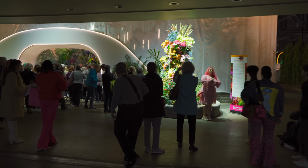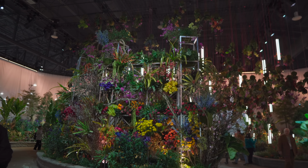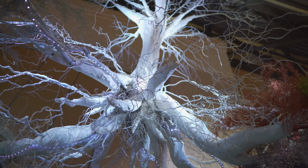This year's theme at the Philly Flower Show was Garden Electric, and many of the exhibitors vamped it up. From Franco and Chris's Disco in the Jungle to a full floral sensory experience within a large papier-mâché brain.